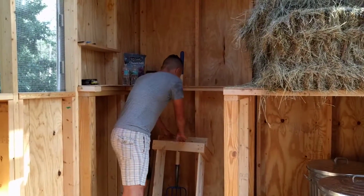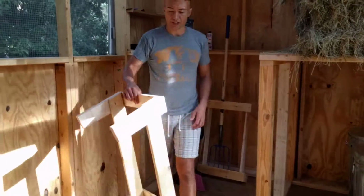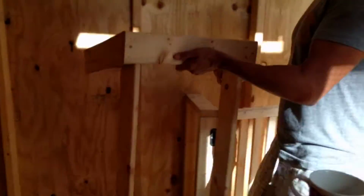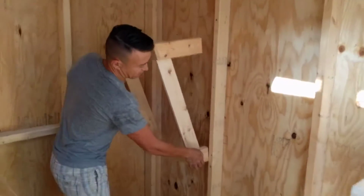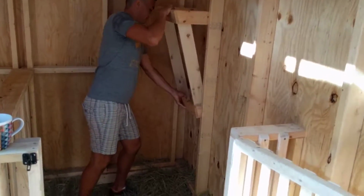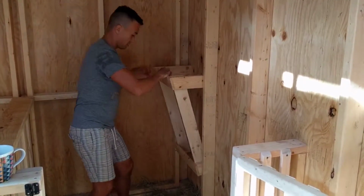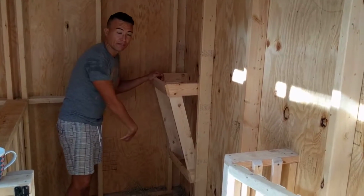Oh, and then I'm in the process of building hay mangers for them. And what these will do is these will go right in here. And then we'll put the hay in here. I've got bars to put here to keep the hay from falling out.